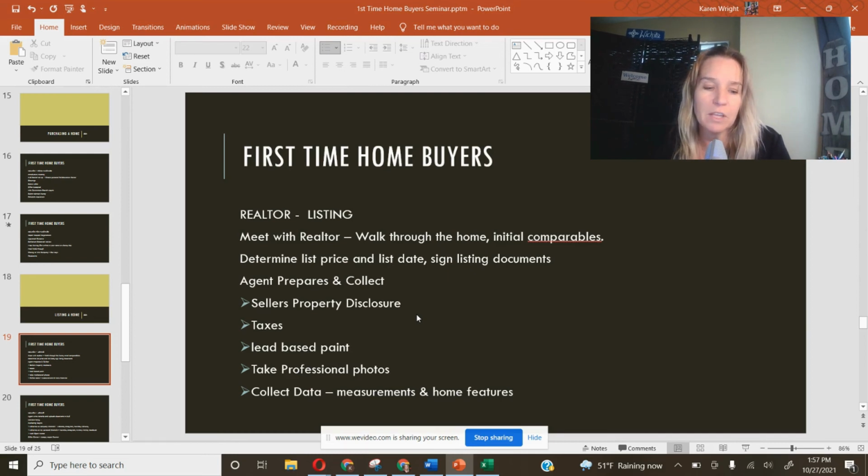Lead-based paint, if your house is older than 1978, a lead-based paint document is required to be signed by all parties. Then the agent also, we get professional pictures taken of the property most of the time when it's going to be listing, and those are the pictures that go in the MLS. And as well, we collect the measurements and the home features. We take a laser and go to each room, measure those out. We want to know the flooring and the dimensions. And that goes in the MLS, as well as the home features.